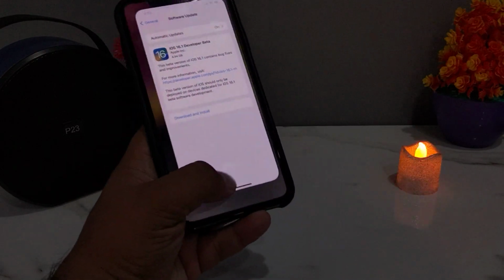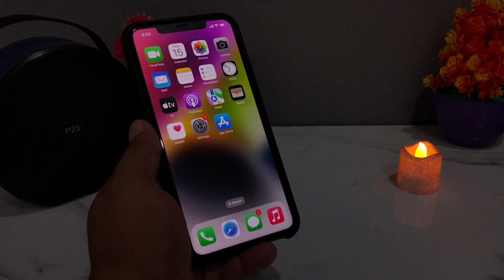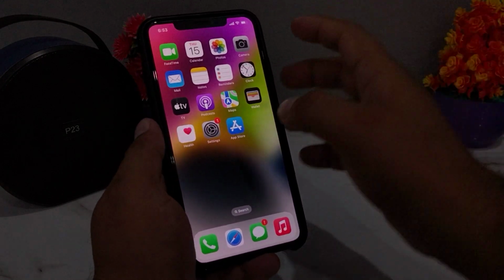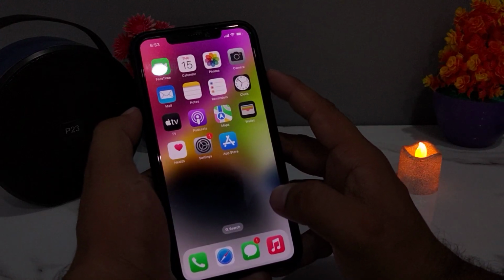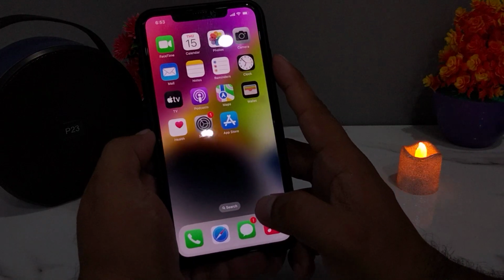If solution number two is not working, now apply solution number three. Solution number three is to reboot your iPhone, reboot your iOS device. Press the power button, volume up button and volume down button until you see the Apple logo appear on screen, and fix your problem.